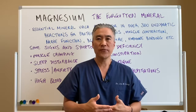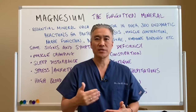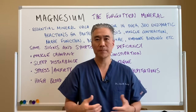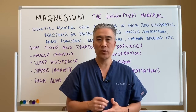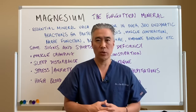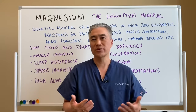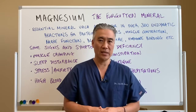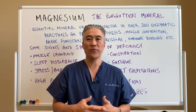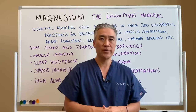Now, when they look for magnesium in your regular blood work, it says magnesium. That's serum magnesium, and that's not a great indication of what your magnesium levels are. If you're going to check for magnesium, you want to check the red blood cell magnesium. That would give you a better read of what's going on. Also, with magnesium, there are a lot of little subtle clinical signs that might indicate you have magnesium deficiency. So we'd like to go over some of the signs and symptoms, and then we'll go into what forms might be the best and what I use in my office to help patients, okay?